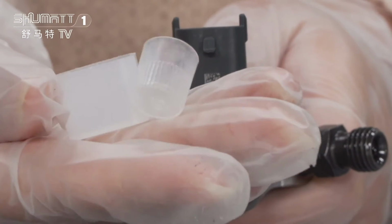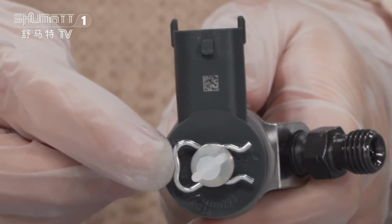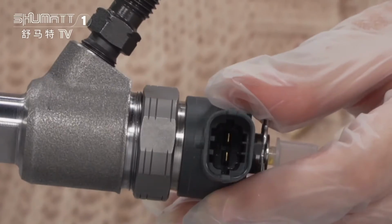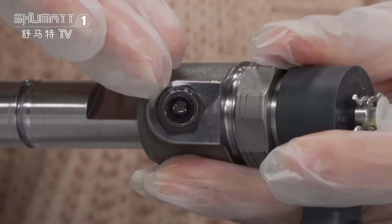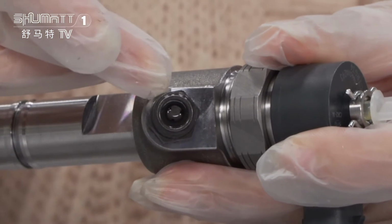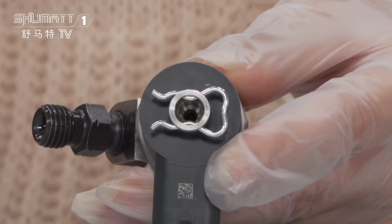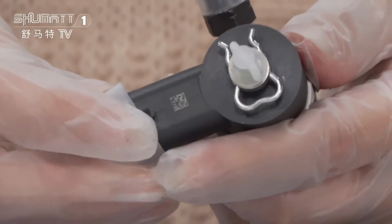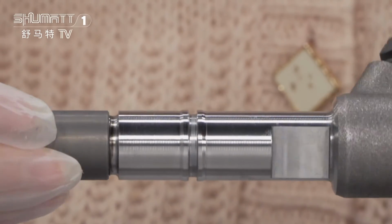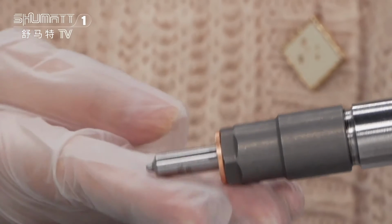Protection cover. QR code, product code and other information. Plug. Inside is the triangle valve. Generally, oil goes in through this position and comes out from here. Injector nozzle.